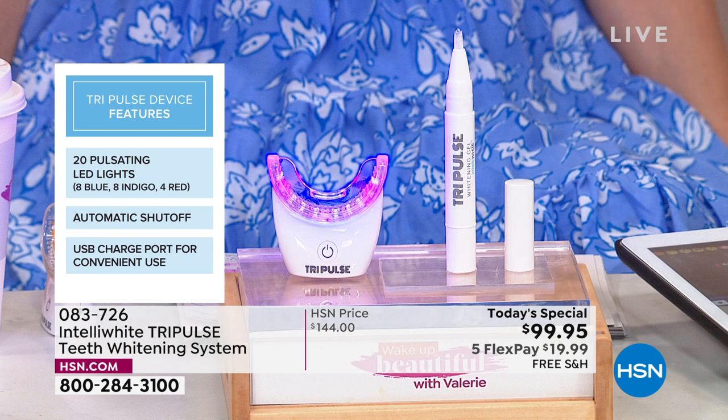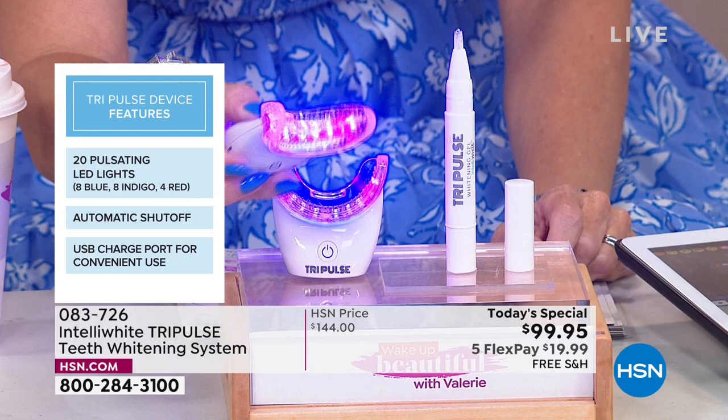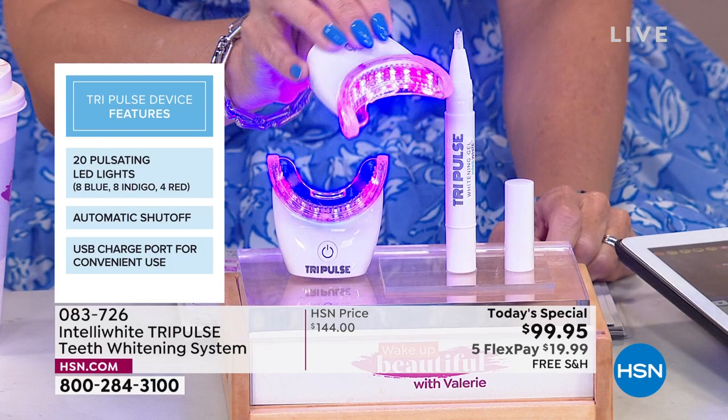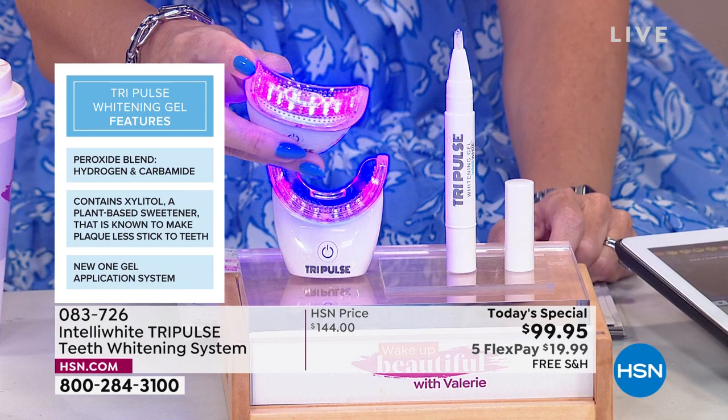The reason why we're doing these three colored lights and the reason why we do pulsating is it takes these two special peroxides that are blended together to whiten your teeth and breaks it down into the most tiny little oxygen particles that strips can't do, that trays can't do, that other lights can't do. And it sends those mini little oxygen particles to get those stains that have been sitting in the deeper tubes of the teeth for maybe decades.